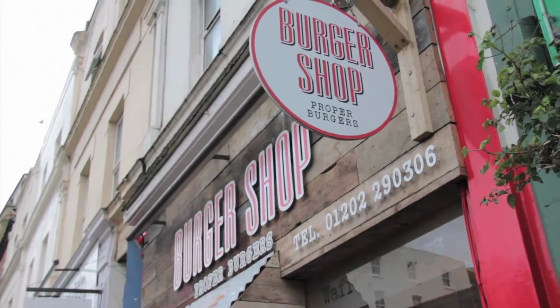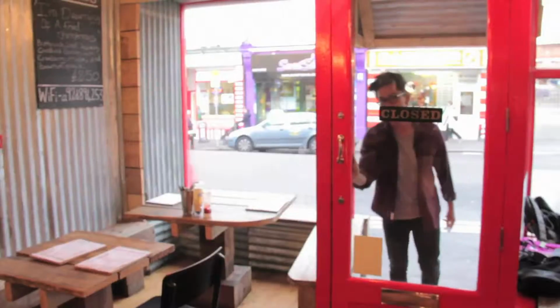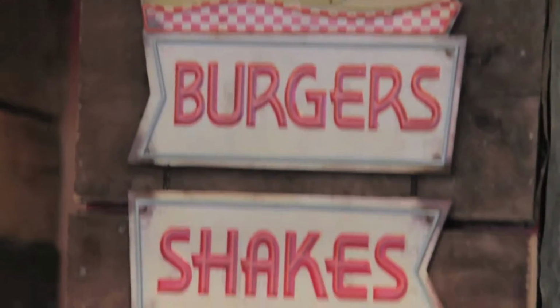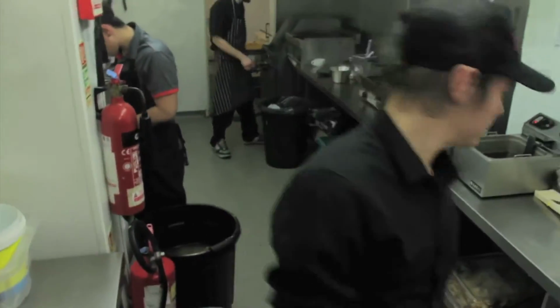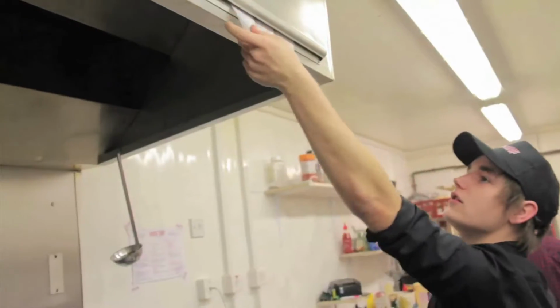First stop, Burger Shop on Old Christchurch Road. We're at the burger shop now, so we're gonna order and check out the kitchen. Management was brave enough to let me in the kitchen, so the chef talked me through how they make their patties fresh every morning with ingredients from the local area.